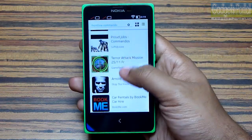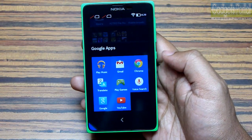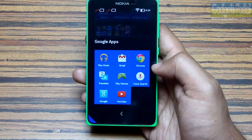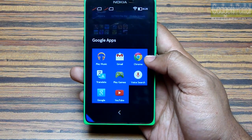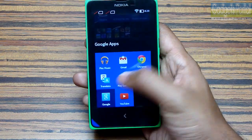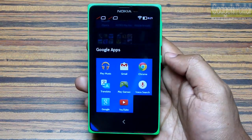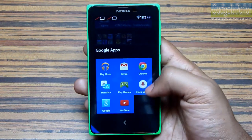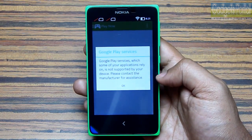Well guys, these are the Google apps I was able to download, and Play Music is the only Play service working. Other Google apps like Google Translate, the YouTube voice search and the Chrome browser and also the Google search are working fine on this Nokia X. Gmail app crashes every time I run, and the Play Store also doesn't work, but you can surely root this smartphone and force these Google applications to work.